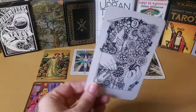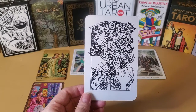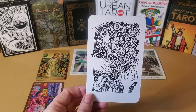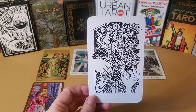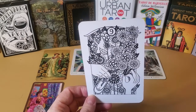This is one of my favorite depictions of the Nine of Pentacles, I guess because I do love flowers. I like that this bouquet is being built out of one's own garden. That sense of accomplishment and pride and beauty, which is depicted in the RWS, is here in this card as well.